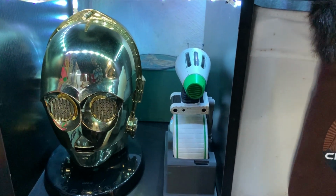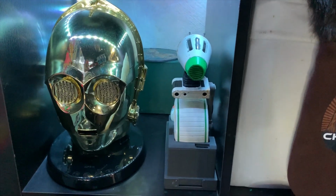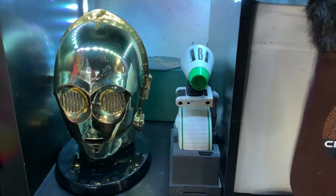And this is my Bluetooth speaker, and it's a C-3PO head. You can see next to it the remote control Dio.